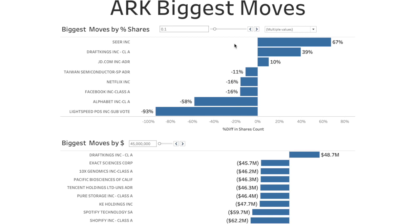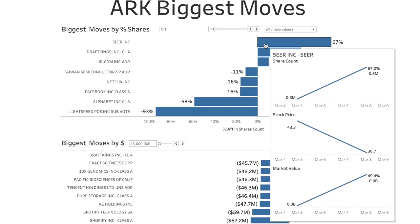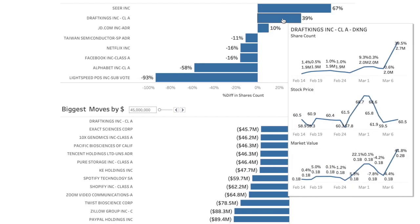Now, Seer is a new company that was added. Just two data points there, March 5th and March 8th. They have added 67% extra shares to Seer Inc., taking the position to 0.5 million shares. This is a rounded value, guys, and the stock price has gone down to 38. In general, most of the companies are down. Let's take a look at DraftKings. That's the second biggest addition, from 2 million shares to 2.7 million shares, and the stock price has gone up just a little bit, taking the market value up a lot.